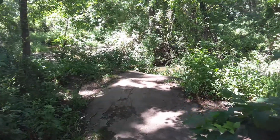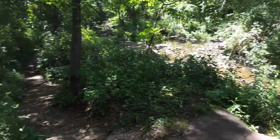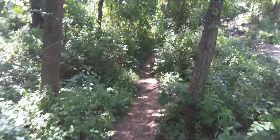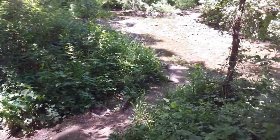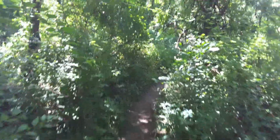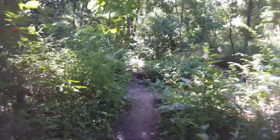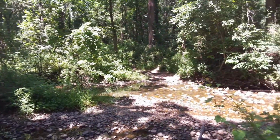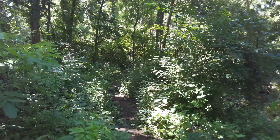So as you approach the end of the trail by the creek, you're going to find on your left side this little trail here. Let's go down. Sometimes there's a lot of water trickling through here. Let's see. This is where you would try to cross if you want to find the house foundations over there. But we're not going to do that right now. We are going to keep walking this way.